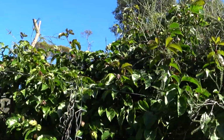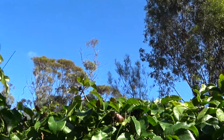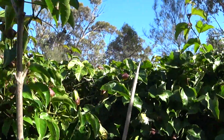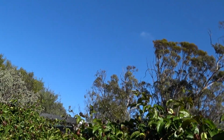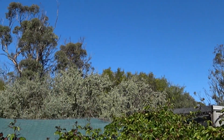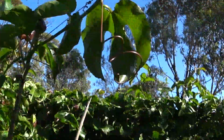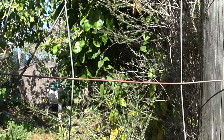So this is the other pomegranate, passion fruit. This is the one that gets absolutely covered in flowers but never had any fruit. But from just looking at the flowers on the one with fruit, they're definitely different flowers. So again, not really mad because I put this here for shade and a windbreak, mainly for the chickens. It's also worked out well for the veggie bed.